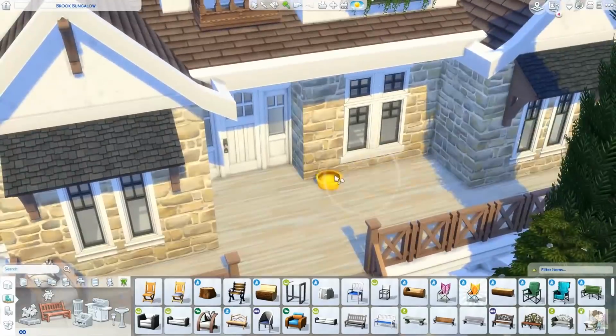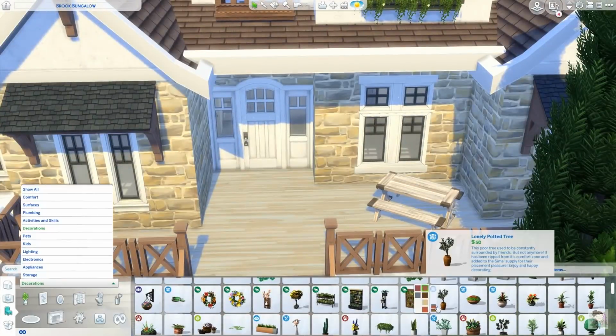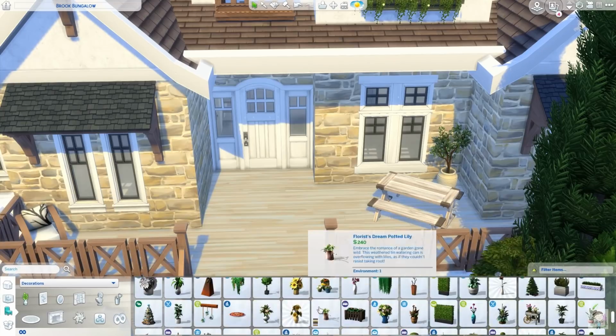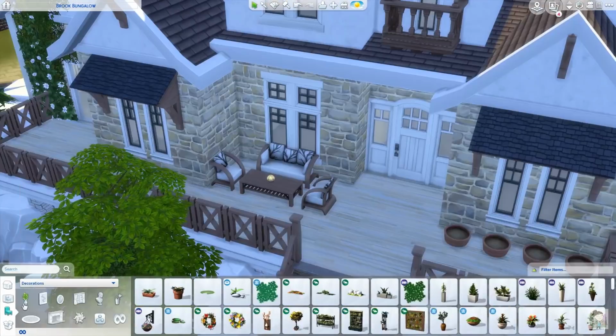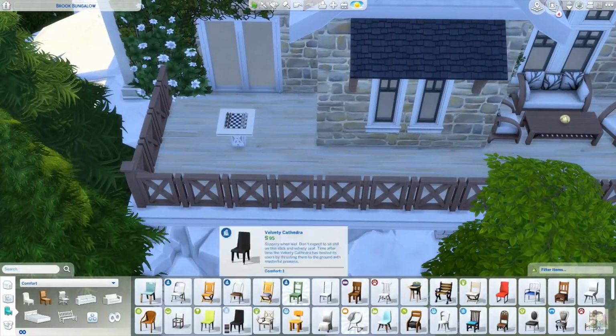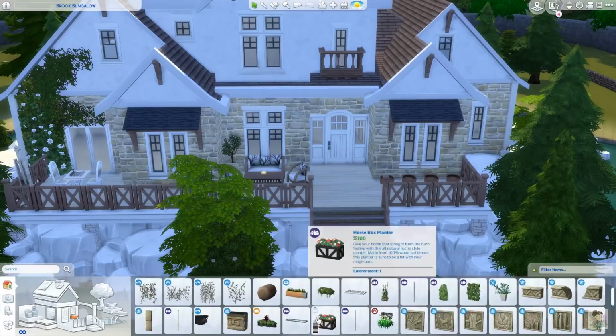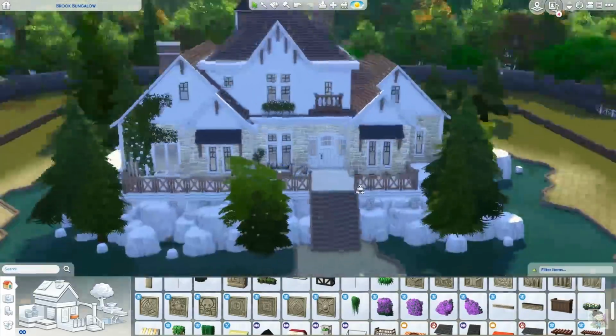I knew there was a lot going on at the base of the house. So on the outside is where I added a few skill building items and a little bar area and a barbecue area, and just kept it fairly plain. So with regards to activities and skill building items, I added in lots of things to do on the outside of this house as per usual.